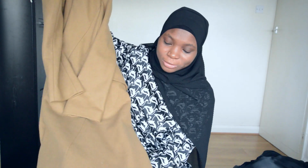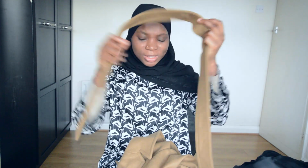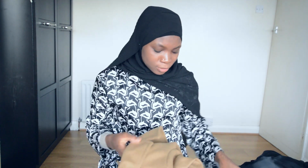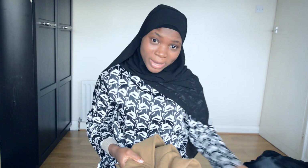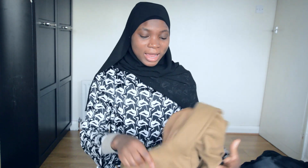And the last item of the pieces that I got is this lovely maxi coat from Millen, and it's in a size UK 8 and it has a detachable belt as well, and it was £329 and I got it for £167.45, and this is how I will be styling it.